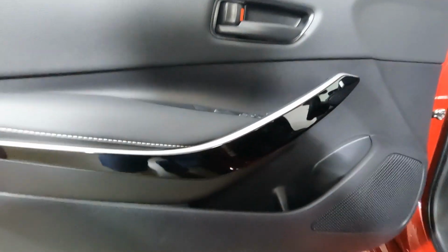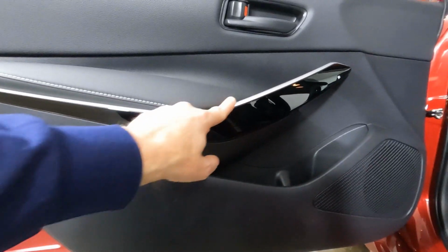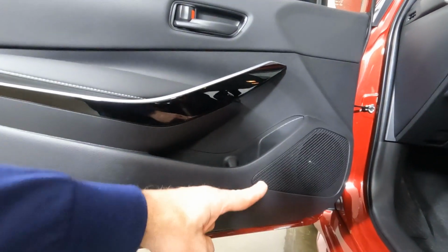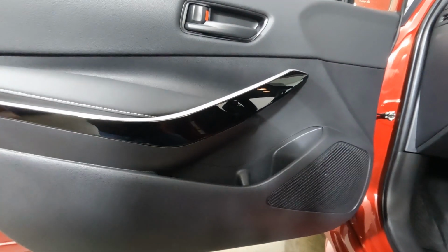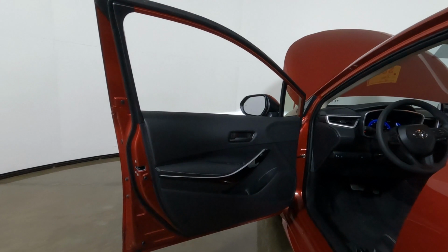And then down here on the lower part of the door, there's some of that gloss black trim, and you'll see that on the inside surrounded by the brushed aluminum trim. Toyota uses this combination on quite a few vehicles. There's a speaker here in the door, bottle holder in the door, and there's a little pocket right there as well in the door. So pretty practical door and not over-styled, that's for sure.